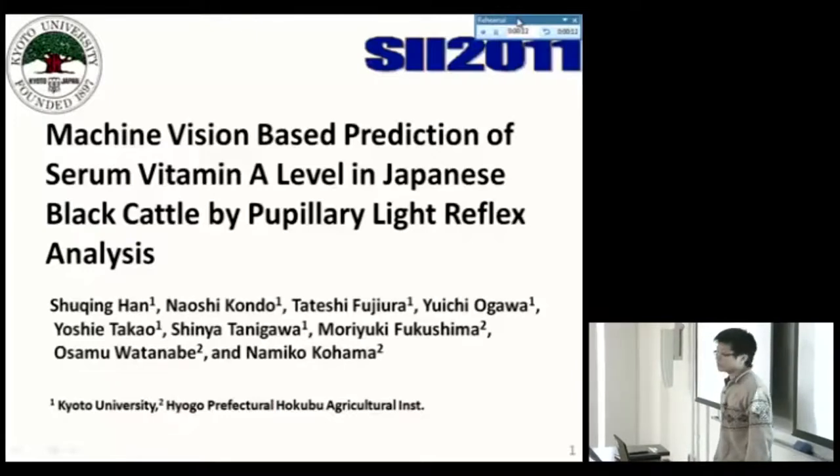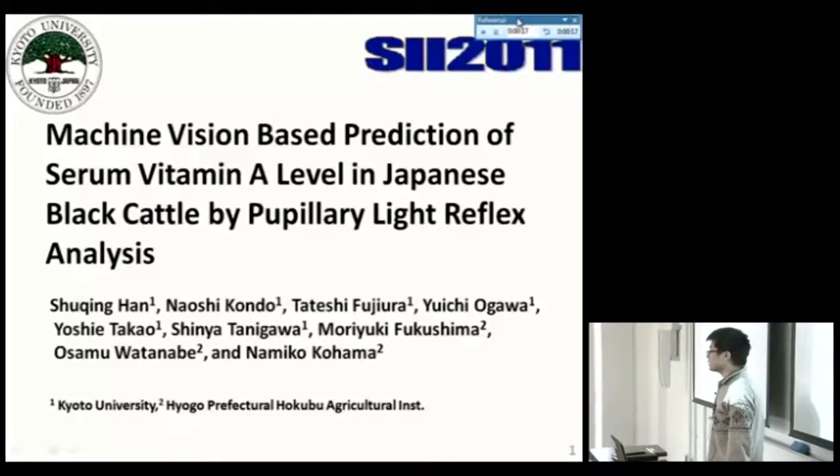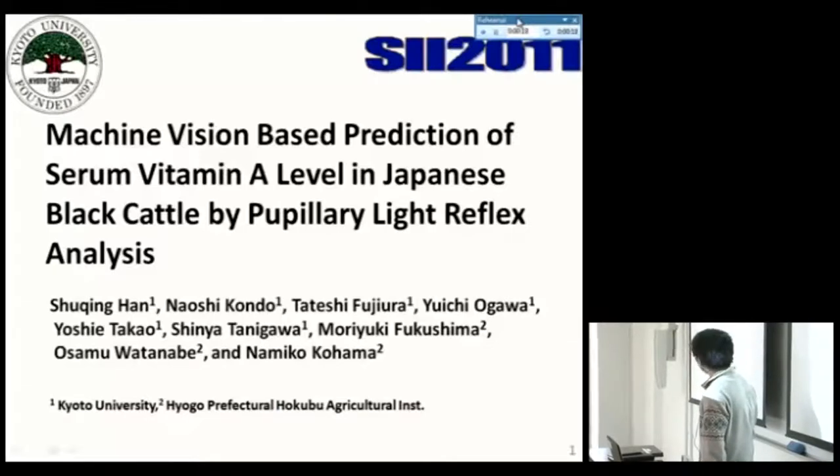Today, my topic is machine vision-based prediction of serum vitamin A level in Japanese black cattle by pupillary light reflex analysis.